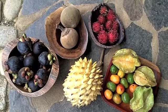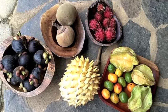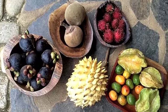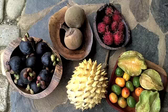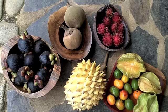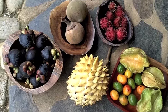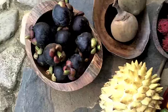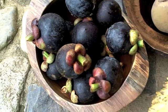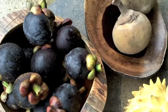Truly hard to beat this color scheme. Isn't it gorgeous? The yellow, the red, the purple. This is rainy season, and the fruits that are ripe in rainy season are really unique, real treats, actually. This is the mangosteen. It's called the queen of fruits. Oh my god, it tastes so good.